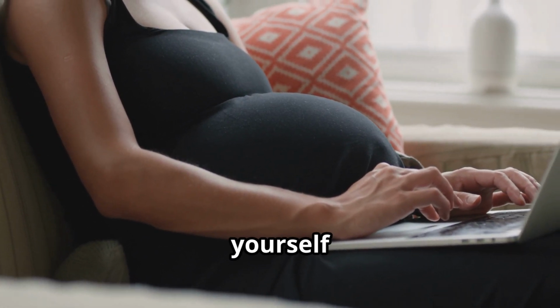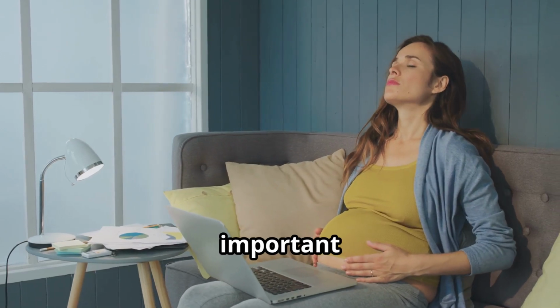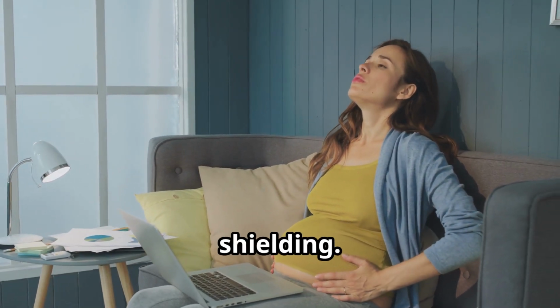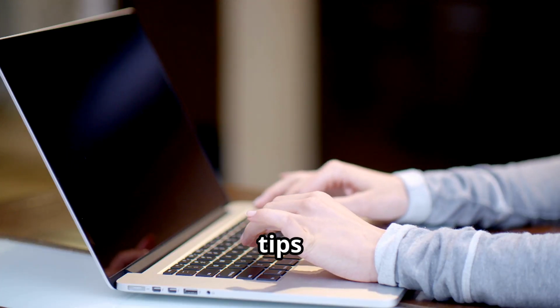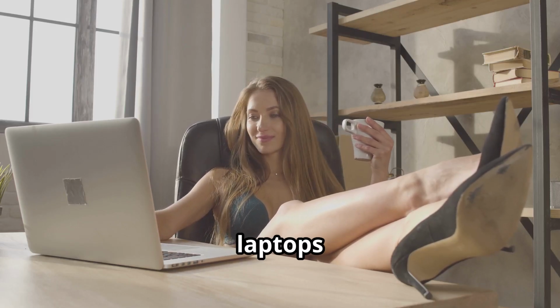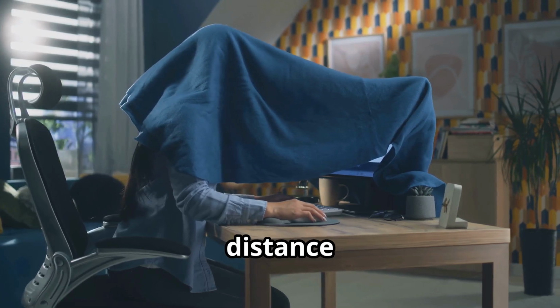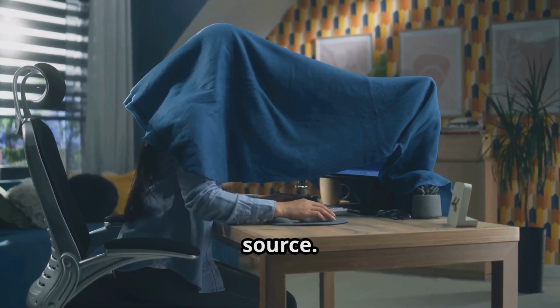To truly protect yourself and your unborn child from the risks of electromagnetic radiation, it's important to focus on distance, not shielding. Here are some practical tips. Keep your laptop off your lap. Despite the name, laptops should not be used on your lap. Always use a table or desk to create distance between your body and the radiation source.